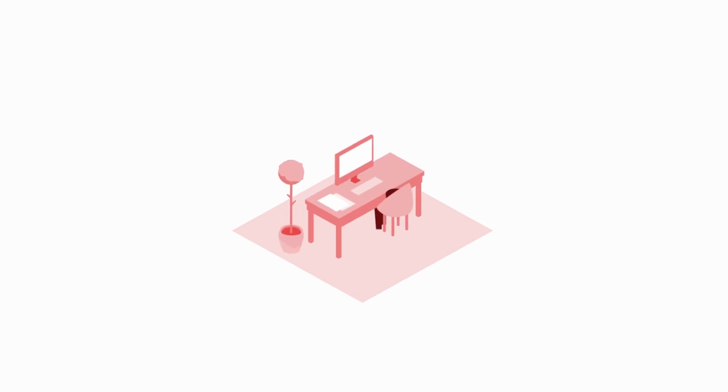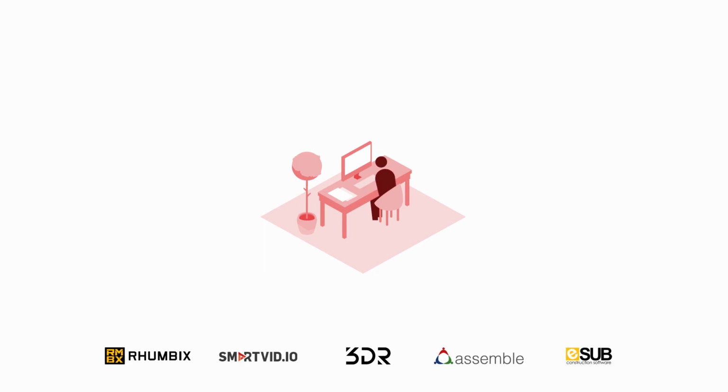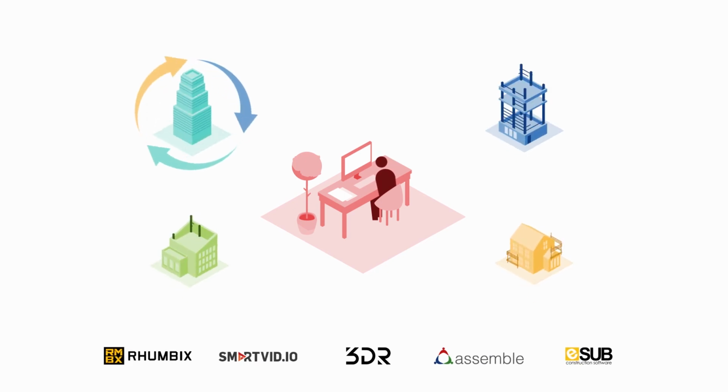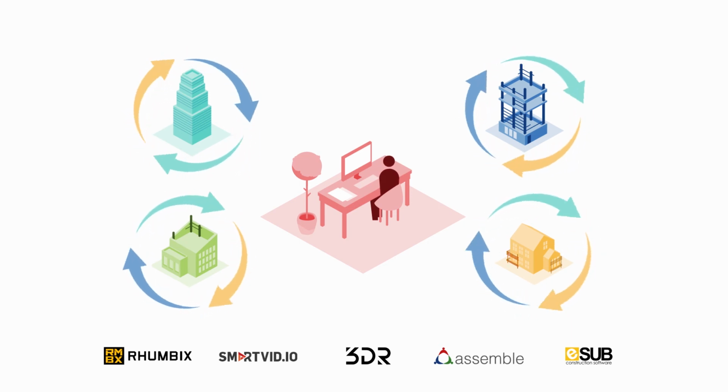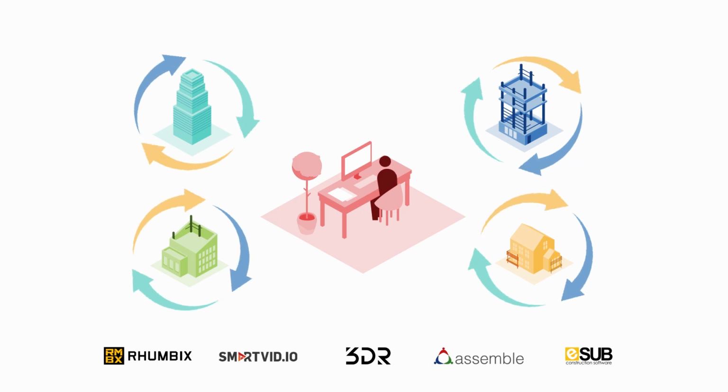No problem. Combining BIM 360 with the construction software you already use not only enables you to centralize your construction workflows, documents, and markups in one place, but it makes it easier to create a repeatable process that helps you deliver higher quality projects with better outcomes to your clients.